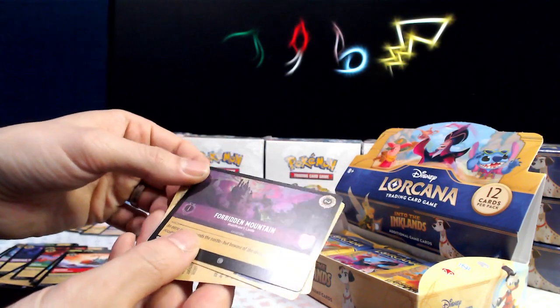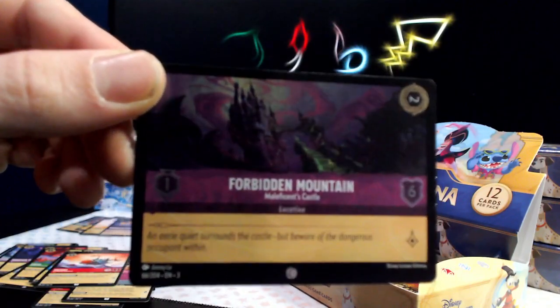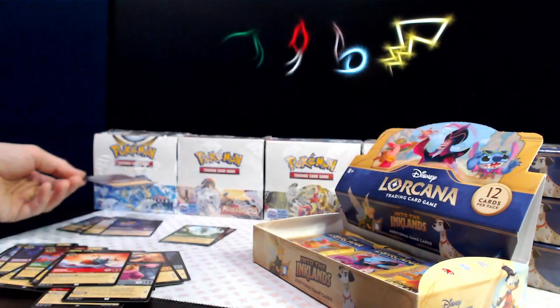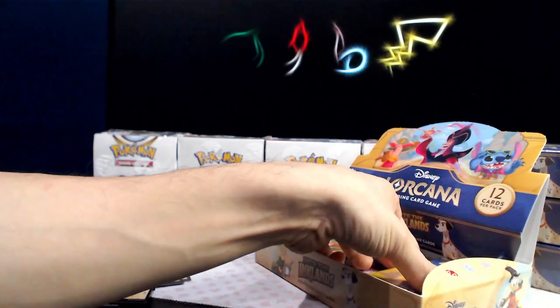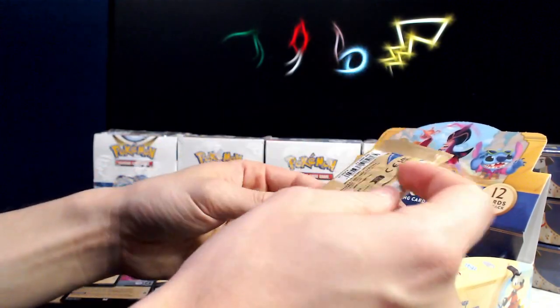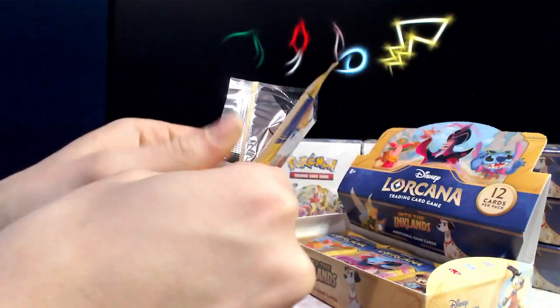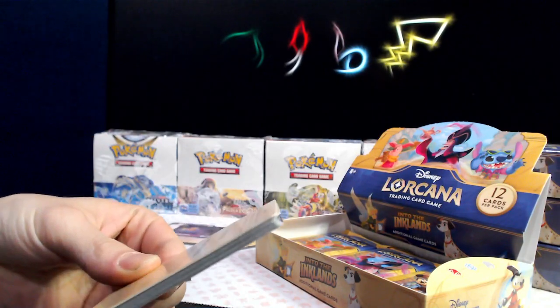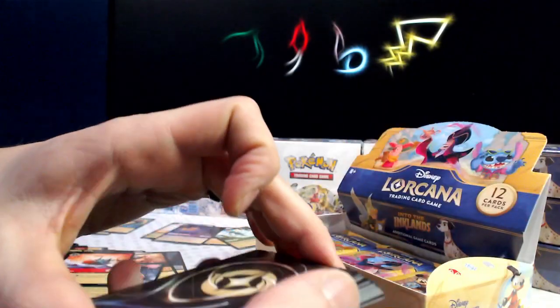Nice, a foil Forbidden Mountain. Not the easiest to tell these foils, but they are pretty nice. You know, seeing all these boxes being opened, you think we're pretty crazy, but we do enjoy collecting ourselves. There are many types of collectors out there. Sadly, we seem to be the type that likes to go for master sets.